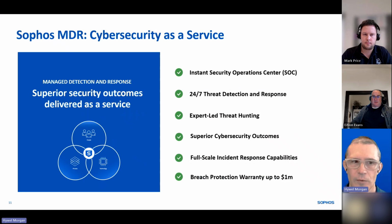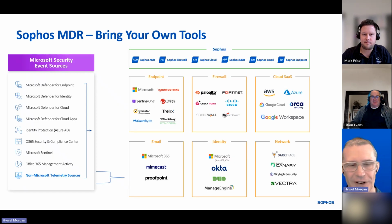How can Sophos help? Well, we provide Sophos Managed Detection and Response, which is a 24/7 instant SOC. It has the expert-led threat hunting. And the last 2 parts, full-scale incident response capabilities and breach protection warranty up to $1 million, those are dependent on you using Sophos as your endpoint security. And if you are using Sophos, fantastic. Thank you very much. You've made a good choice. But I appreciate not everybody is, and we appreciate that as an organization.